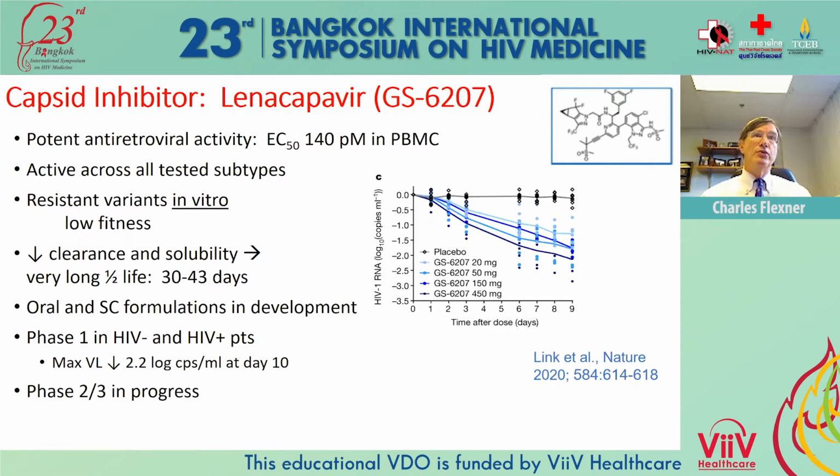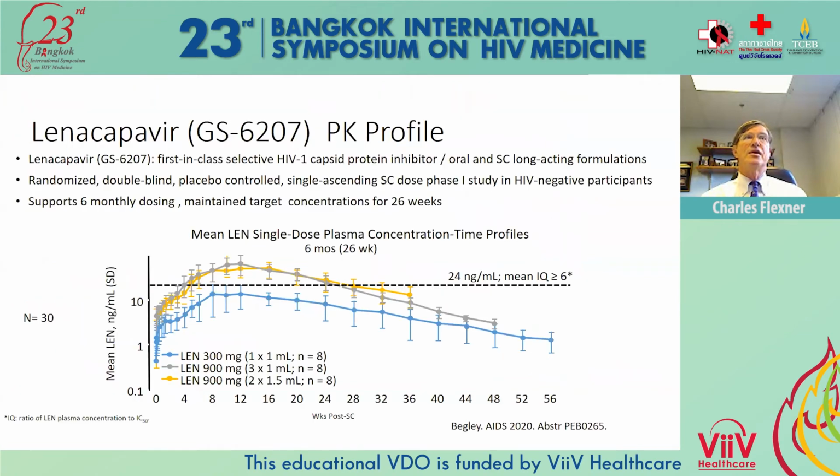The drug has very potent anti-HIV activity in short-term 10-day monotherapy studies, shown in this figure, at doses ranging from a single dose of 20 milligrams to a single dose of 450 milligrams, with up to a mean of 2.2 logs decrease in viral load at 10 days. As potent as the activity in humans of any other antiretroviral monotherapy. And phase 2 studies with this drug are in progress. But the drug is a long-acting injectable formulation.